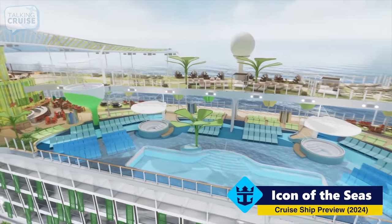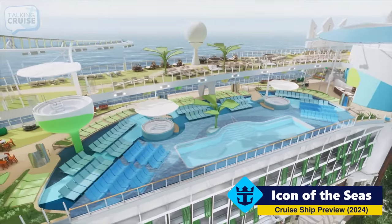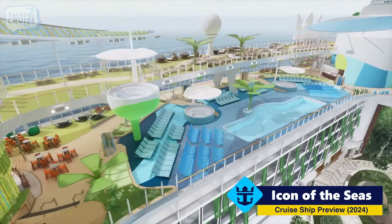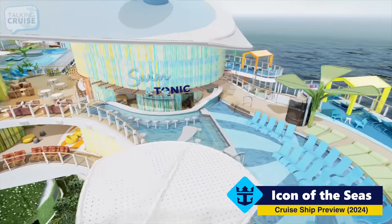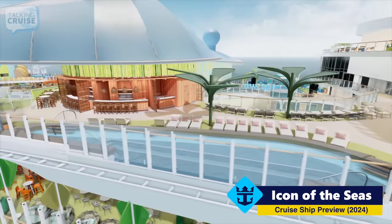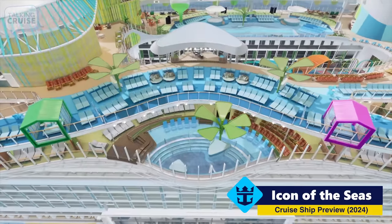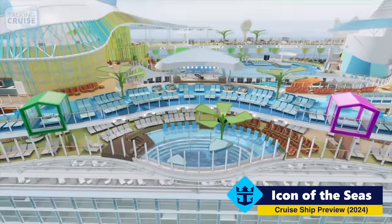Spanning 3 decks, expansive ocean views are the backdrop for tons of ways to cool off in the water at Royal Bay, the largest pool at sea. Swim and Tonic, Royal's first swim-up bar. Plus Cloud 17 adults-only pool deck and The Cove offer swim-to-the-edge infinity pools.